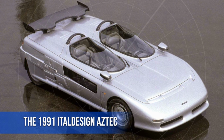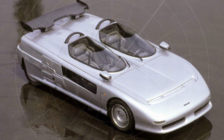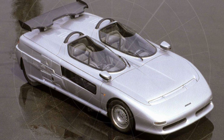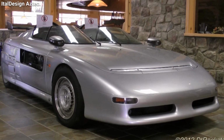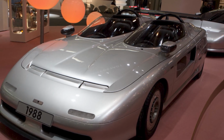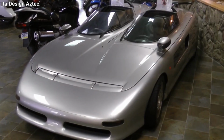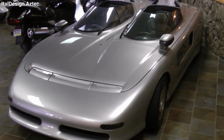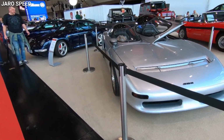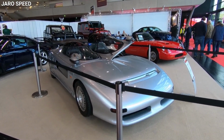The 1991 Italdesign Aztek is a truly remarkable vehicle that showcases the pinnacle of automotive design and engineering. Created to celebrate Italdesign's 20th anniversary, this concept car made its grand debut at the 1988 Turin Motor Show, immediately turning heads with its futuristic and unconventional appearance. Italdesign, founded by the legendary designer Giorgetto Giugiaro, had a vision to create a car that would redefine the boundaries of what was possible in the automotive world.